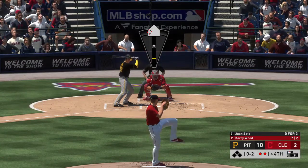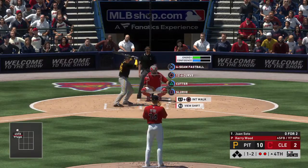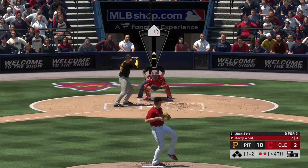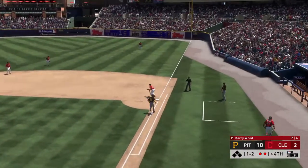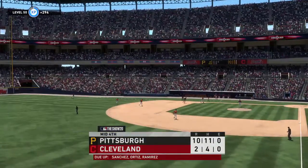0-2, here it comes. Nope. Ball 1. Just missed with that heater, but even if he wanted to swing, I don't think he could have caught up to that one. Here is a ground ball now for the shortstop to the right of second. Throw on to first will finally retire him as the inning will draw to a close.